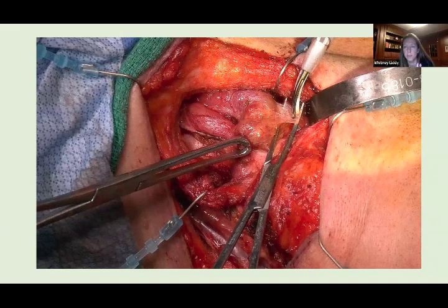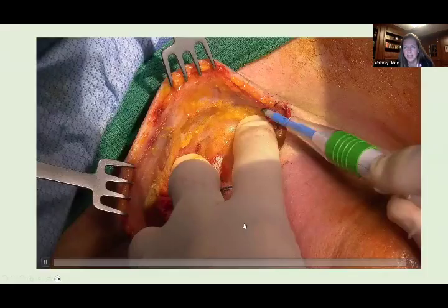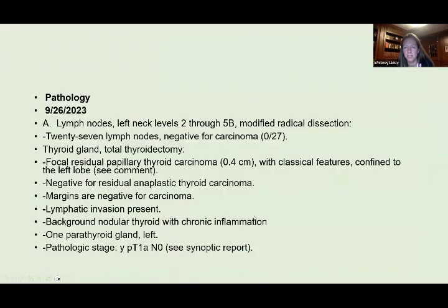Do any of the other panelists want to chime in? Do you visually identify it or stimulate it? How do you deal with that superior laryngeal nerve?